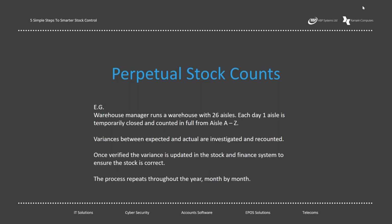So here's an example. We've got a warehouse with 26 aisles, A to Z. Each day, we're just going to count one aisle. So it won't take too long, and we'll just count that one aisle. And then throughout the month, for 26 days, we've counted every aisle, and we'll start again. The important message here is I'm not telling you that this will guarantee all your stock is right all the time. It won't, because you're not counting it all. What it's doing is flagging up any potential control issues.